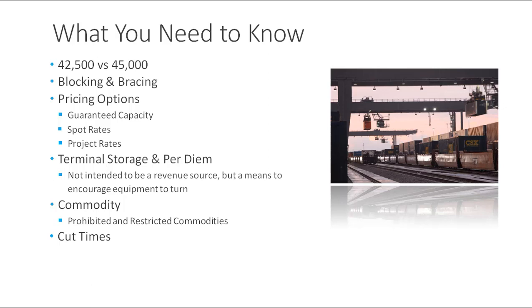So when you're trying to figure out when you can get this product picked up, you not only need to know when you can get it picked up, but how long it's going to take you to get to that ramp, get it ingated, and then be able to put it on the train to build that train out. Sometimes when you get started, you miss that part.